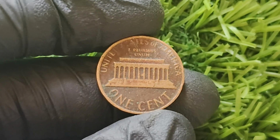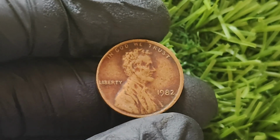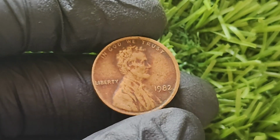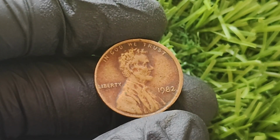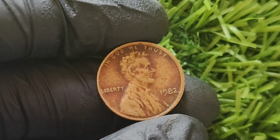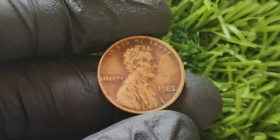Today, we're diving deep into the mystery and value behind the 1982 no mint mark Lincoln Memorial penny. Its market value has climbed as high as $1.2 million. Yes, million with an M. And by the end of this video, you'll know exactly what to look for, why this penny is so rare, and how your everyday pocket change might be your ticket to financial freedom.